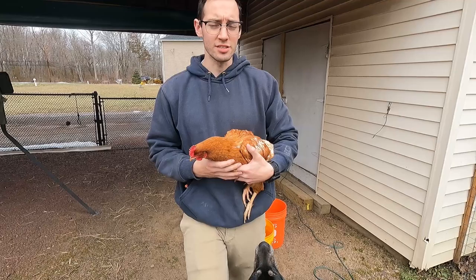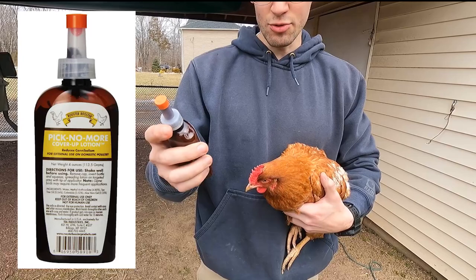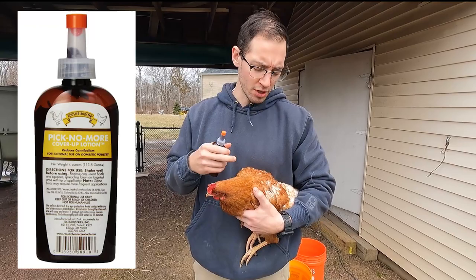And then I went ahead and I ordered this product, which is called Pick No More. It's a little like lotion that you can rub on the wound once it's scabbed over and healed up a little bit. You don't want to put it on an open wound, but by the time this came in, this would have already been scabbed like it is now.